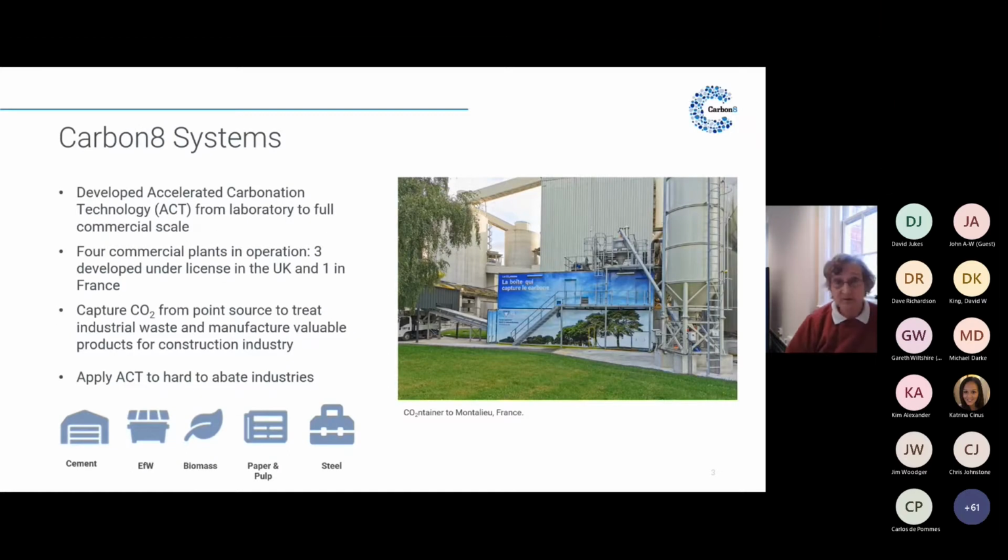So Carbonate Systems has developed a process known as accelerated carbonation over the last few years from laboratory to full commercial scale. We formed the company in 2006 and built under license three commercial sites within the UK, developed from 2012 through to the current operation. These sites are treating the fly ashes or air pollution control residues from energy from waste plants using CO2 that is captured usually from fertilizer factories and transported in a tanker to the site. More recently, Carbonate Systems itself has developed a system where we can capture the CO2 from a point source directly and treat the industrial waste that is also produced on that site.